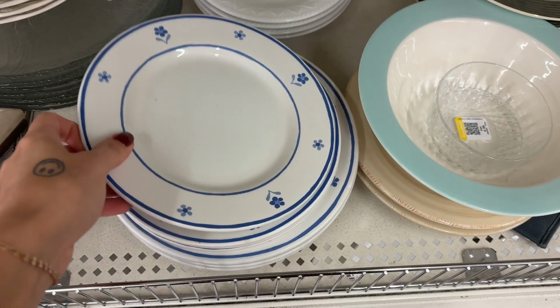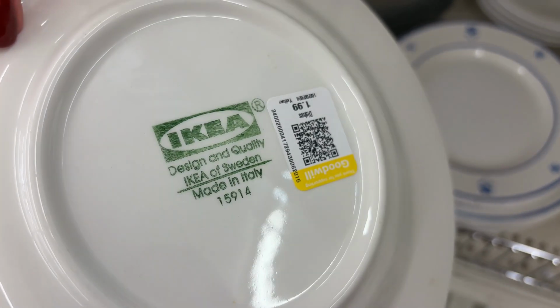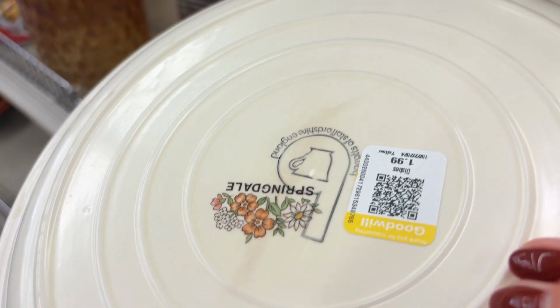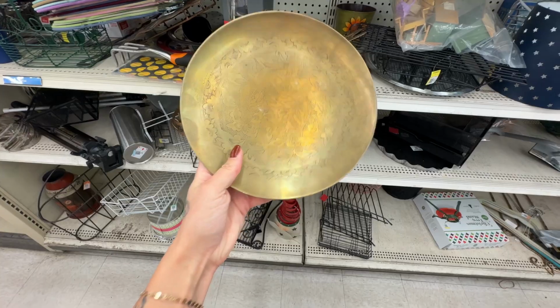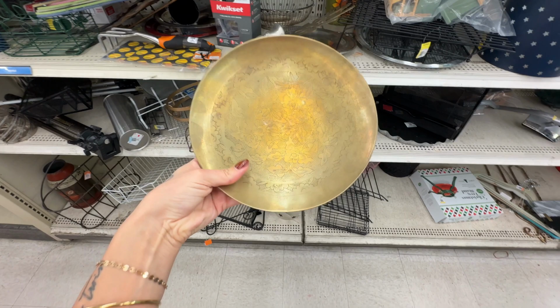And I saw these little IKEA plates and I thought that they would be really cute in a cottagecore themed kitchen. These looked like 70s vintage plates to me, but I was not familiar with the brand, so I had to do a quick little Google search, and Google told me that they are indeed vintage, so these were coming home with me. I thought this brass bowl would look really cute on a stack of books, maybe on the coffee table.